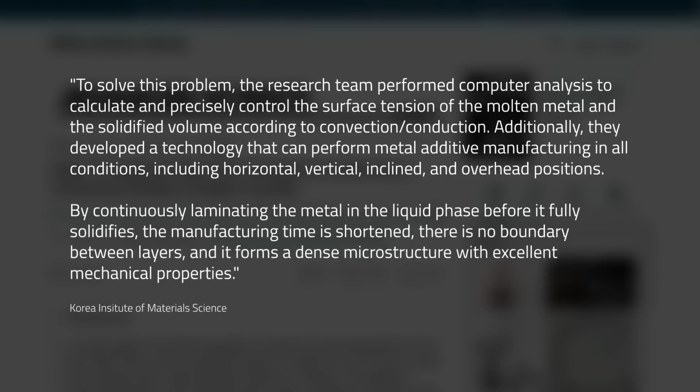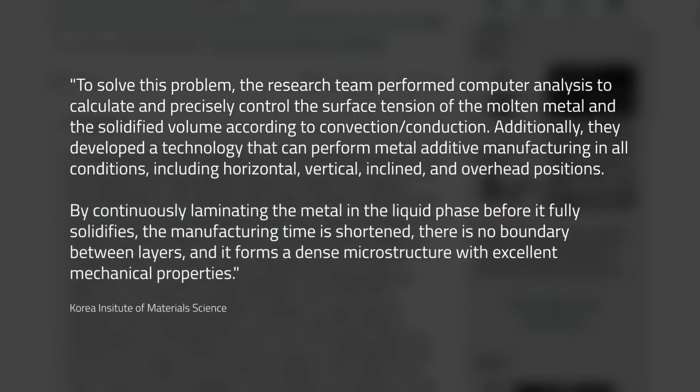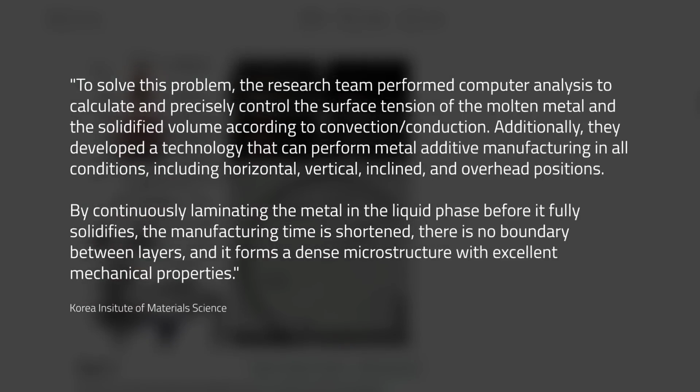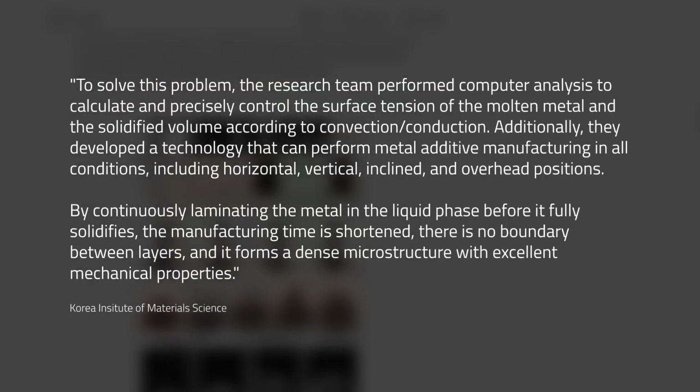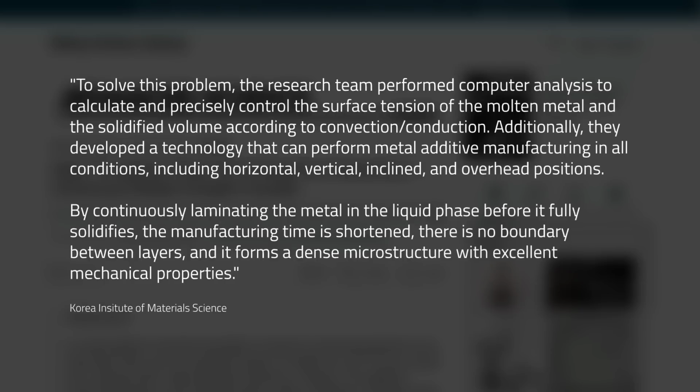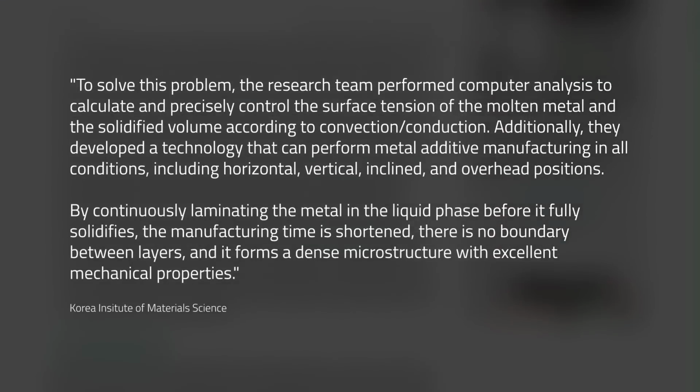To solve this problem, the research team performed computer analysis to calculate and precisely control the surface tension of the molten metal and the solidified volume according to convection conduction. Additionally, they developed a technology that can perform metal additive manufacturing in all conditions, including horizontal, vertical, inclined, and overhead positions. By continuously laminating the metal in the liquid phase before it fully solidifies, the manufacturing time is shortened. There is no boundary between layers, and it forms a dense microstructure with excellent mechanical properties.